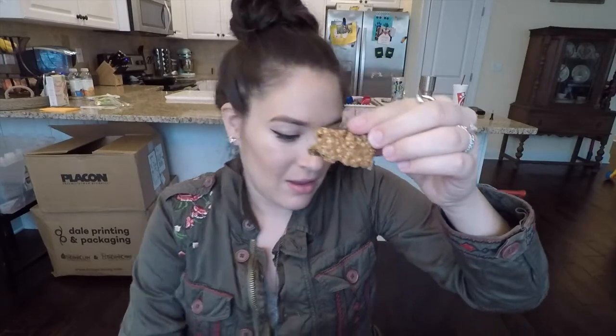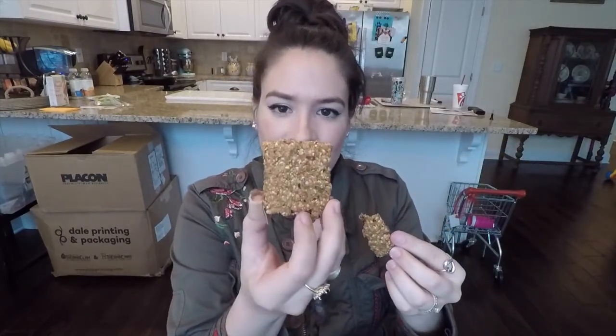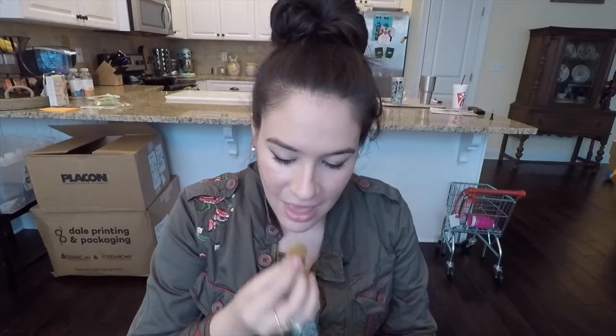So here we go. We're trying this bar. That's the texture of it. I'll show you the other half of the bar. It kind of looks like a breakfast bar. Soft baked. It's soft baked.